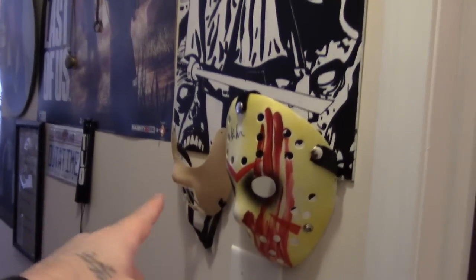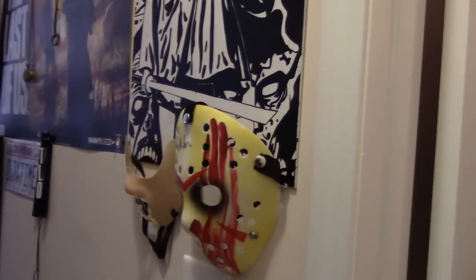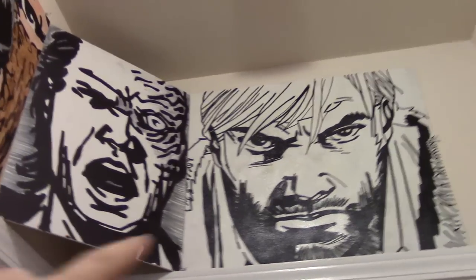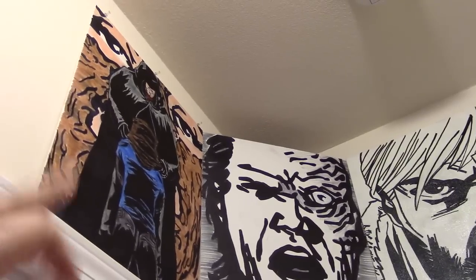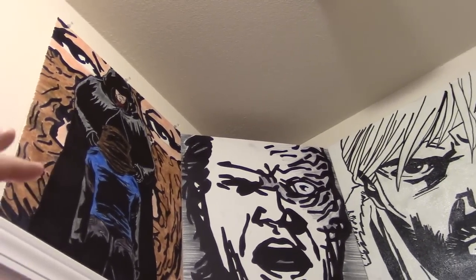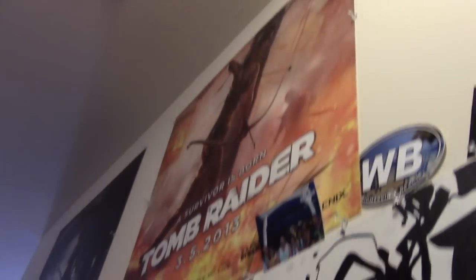We got like the mask, I put that on the wall. This new one just made it on the wall today or something. Above the door here, I didn't really have any places to put these big ones, so I put the Rick and the Dwight and the Negan in Doomsday Kingdom with the Whispers. That's a little custom print there. So I stuck those up there, and it just started building from there.